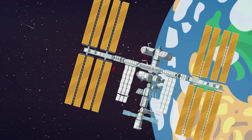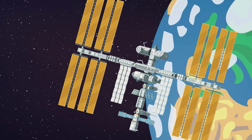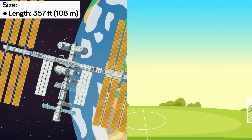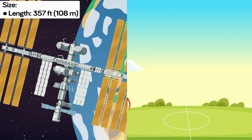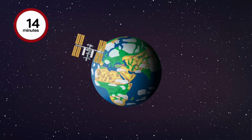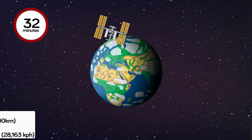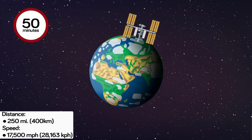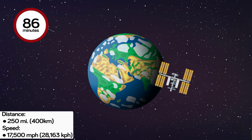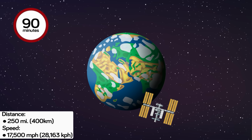Number 49. All these parts make the ISS 357 feet in length, about 108 meters. It's about the size of a football field. American football, that is, although a soccer pitch is a similar size. Number 48. That great heap of a thing is currently orbiting around the Earth, around 250 miles away. It's moving pretty fast too, at around 17,500 miles per hour. At that speed, it can orbit the Earth every 90 minutes.